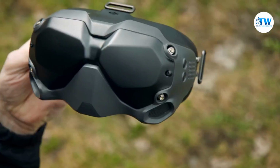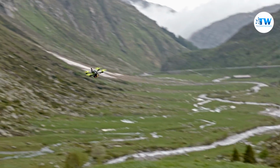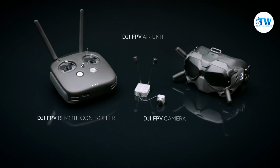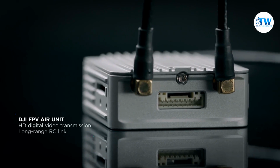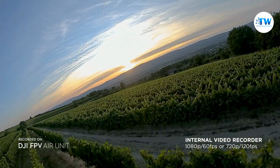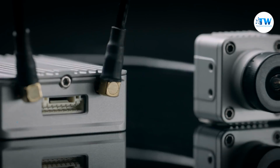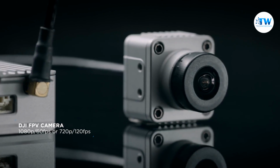Develop a new digital FPV transmission system with low latency. The system consists of four highly integrated components. The lightweight and compact DJI FPV air unit is easy to install and features an internal HD video recorder. The robust FPV HD camera features a 2.1 millimeter lens.